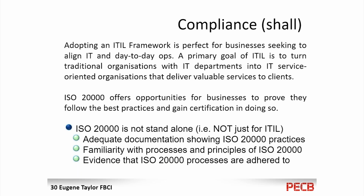ISO 20000 says to people, actually, this company is really serious about it, and they're prepared to show that by getting certified and being compliant with ISO 20000. So it could be ITIL, it could be COBIT, it could be anything. It doesn't have to be ITIL, by the way. That's why I say ISO 20000 is not standalone. It's not just for ITIL. It's for any service management system that uses information technology as its platform for delivery.